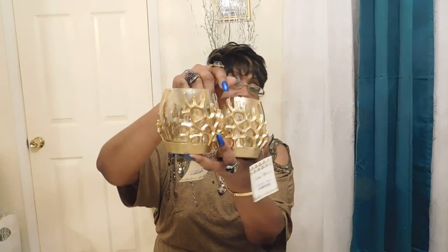But you know what I noticed? These could actually come out, the small one, but the large ones, they are stuck for life. See that? So I love the detail in the large one too. It's not all the way around, but I have it in the front and in the back, and then the sides are empty. But it's absolutely gorgeous. So I got two more of these, and these were also $7.99.